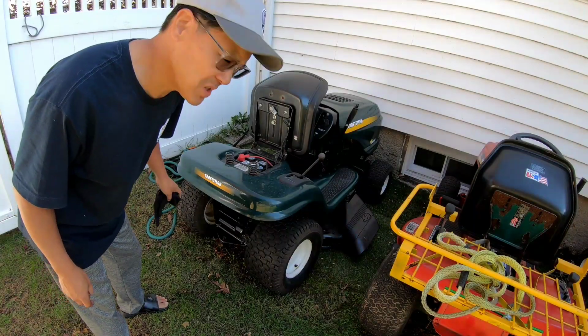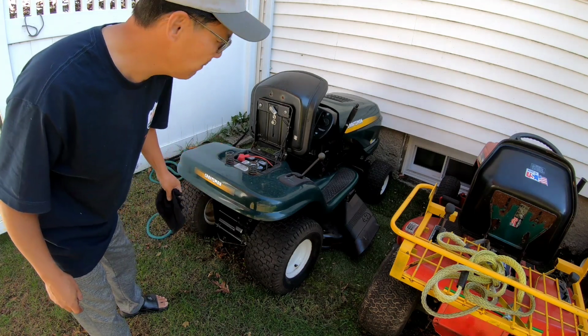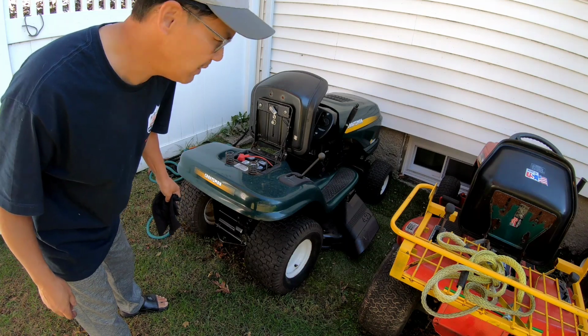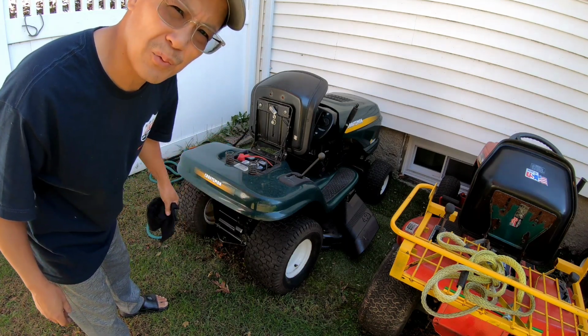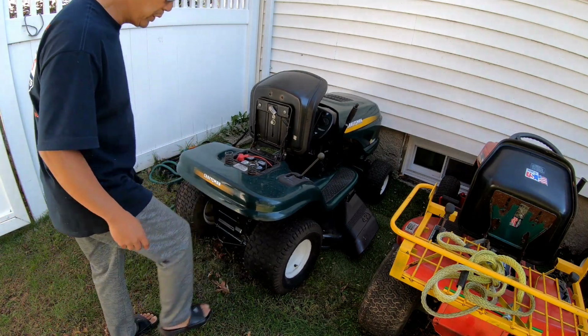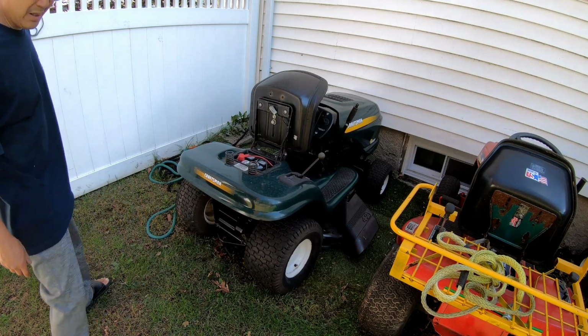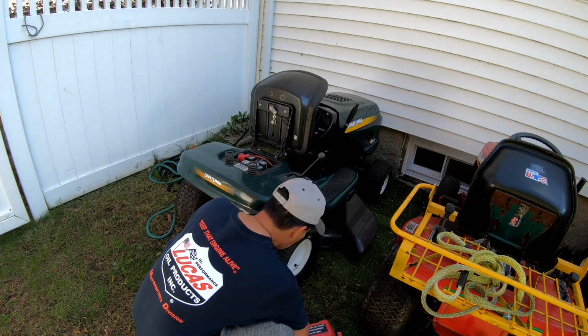So some nut wants to come and see this, believe it or not. I had this listed for $625. He made me an offer of $500. I said, okay. Gonna start this up, bring it to the front, see if this guy shows up. In the meantime, both rear wheels are flat. Gonna have to pump this baby up so I can roll it.